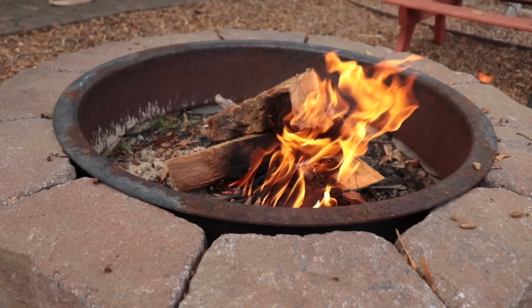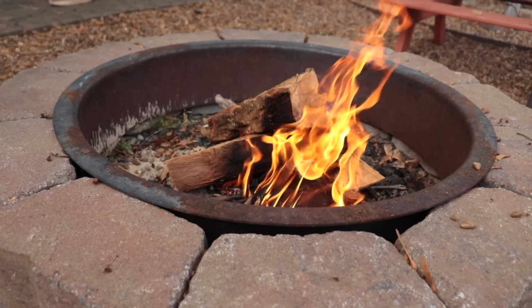It's been a while since we did one of these backyard fireside chats. We actually did have a fire out here last night. The whole squad was here, not getting lit, but the fire was lit.